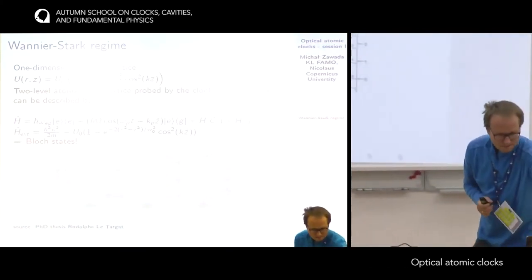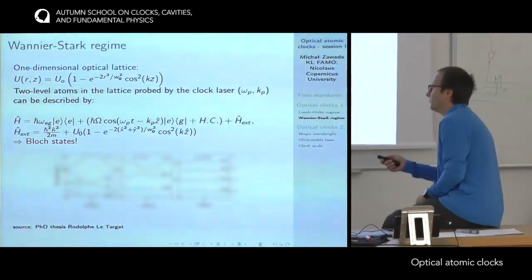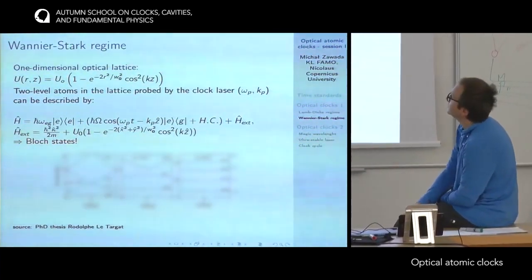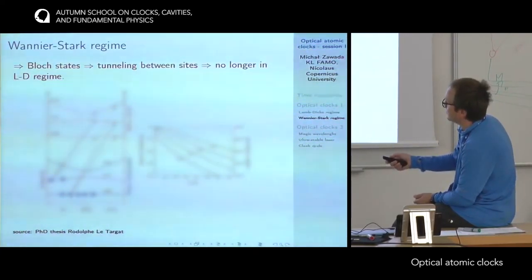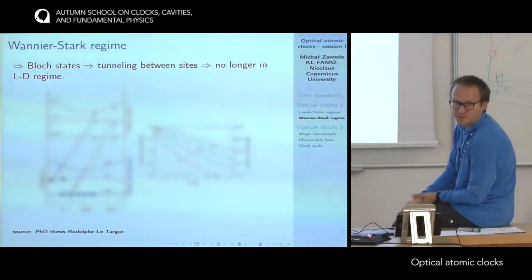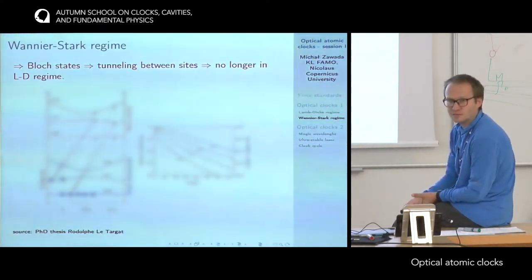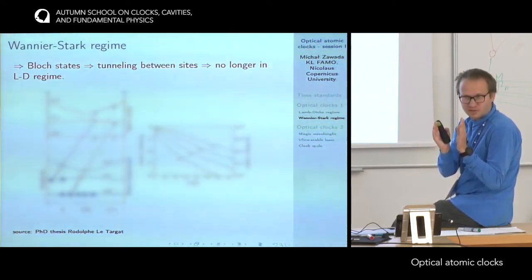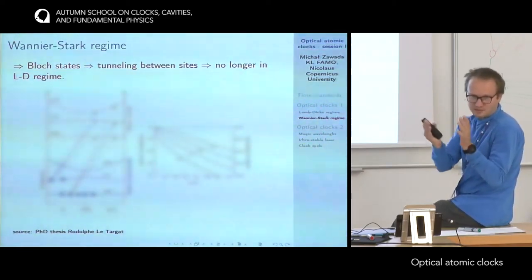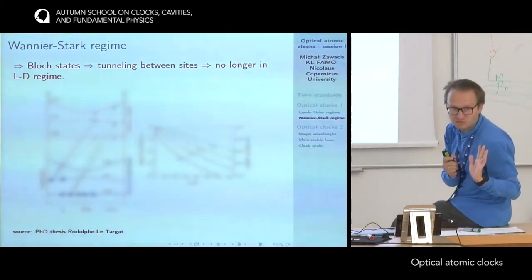And the bigger the potential, the flatter the states you can get. And you can think about the Wannier-Stark regime, that these bands come from tunneling between lattice sites. And if you allow tunneling between lattice sites, you're no longer in the Lamb-Dicke regime. Lamb-Dicke regime was this funny trick to get rid of recoil. Now, in the Lamb-Dicke regime, there is no recoil because, well, let's say the potential takes the recoil. But if you allow atoms to actually move, to tunnel, they can have the recoil.